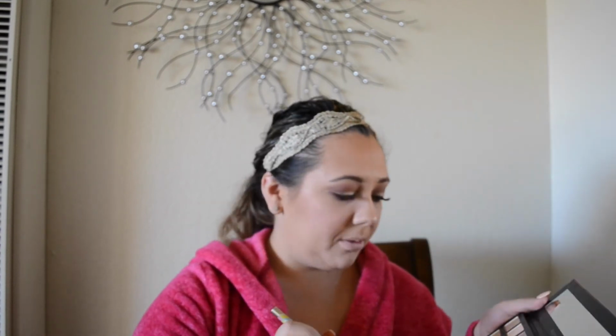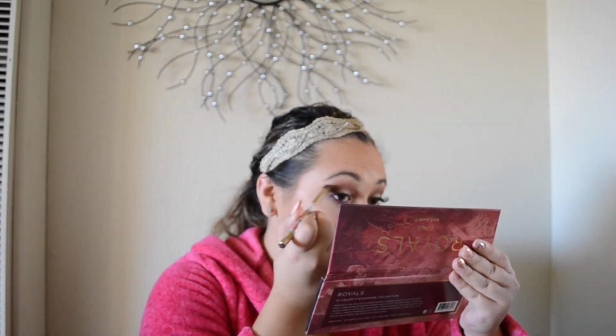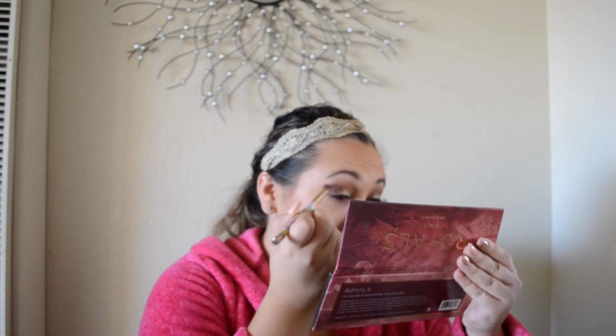So just one more time, I think this isn't as dark as I would like, so I'm just going to take this brush. I'm not even sure where I got this from, but it's kind of like an angled, flat, dense brush. I'm going to go back in with Grand and just smoke out the edge, just because I like it a lot darker than it is right now. Now we got something going here.